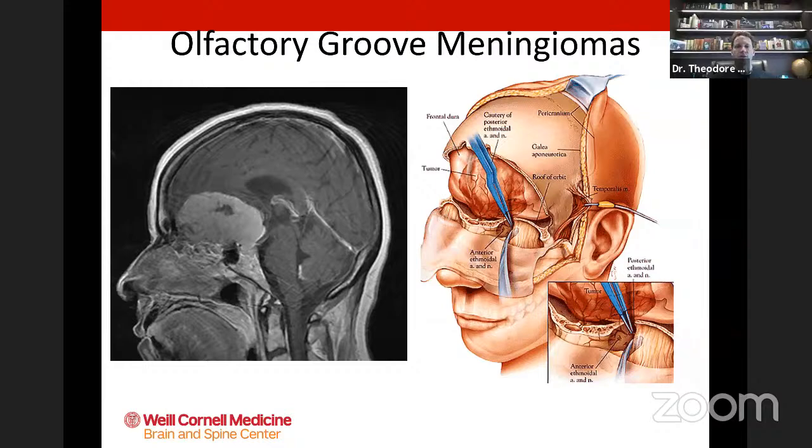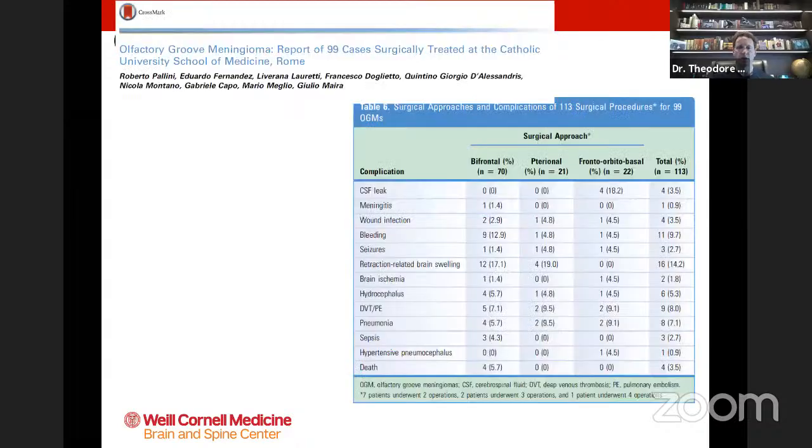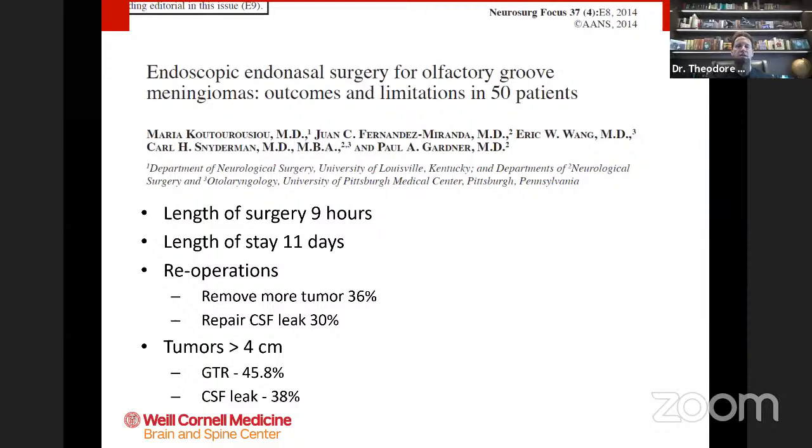I want to talk about olfactory groove meningiomas because some people talk about taking these out endonasally. And I want to compare their transcranial to endonasal results and then talk about the eyebrow incision. So this is the biggest series of transcranial surgery for olfactory groove meningiomas, 10% risk of bleeding, 14% risk of brain swelling, 3.5% risk of death. And they don't even talk about anosmia as a risk factor because they just assume everyone's going to get anosmia, I assume, but they really don't all get anosmia.